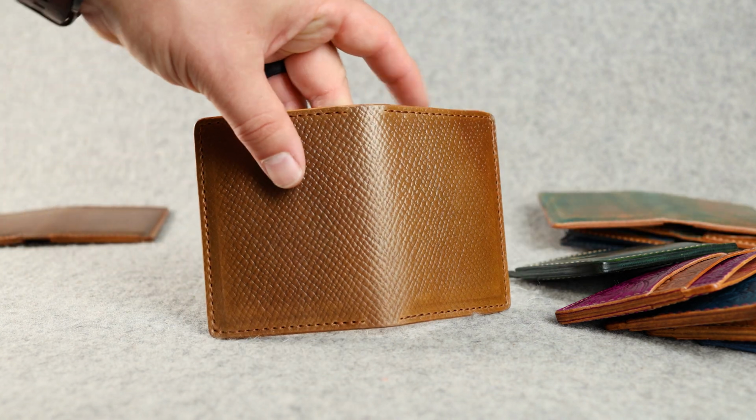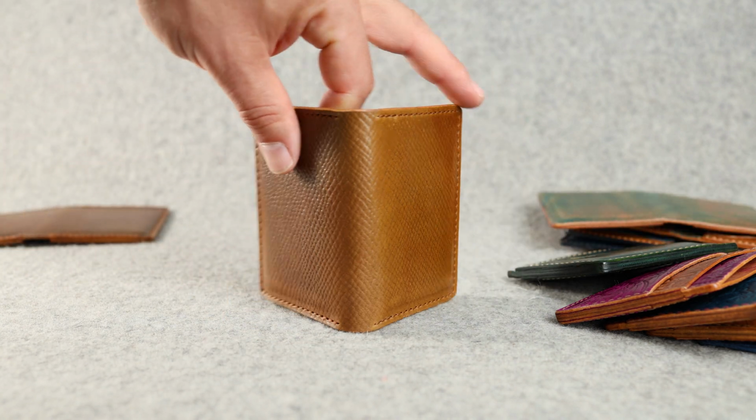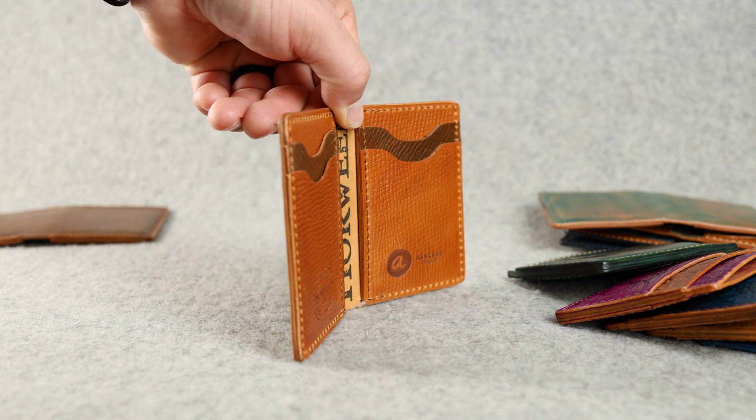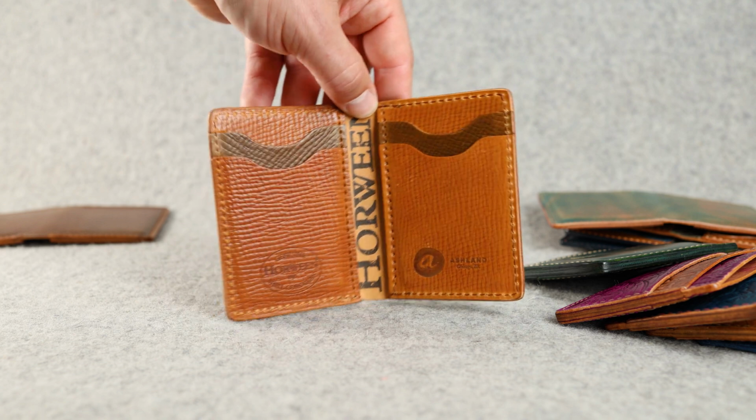And we have some hatch grain whiskey shell cordovan. This is a color and texture a lot of people are looking for. Really classic look for this vertical card slot Bugs Moran. We have alternating hatch grain amaretto and whiskey on the interior.